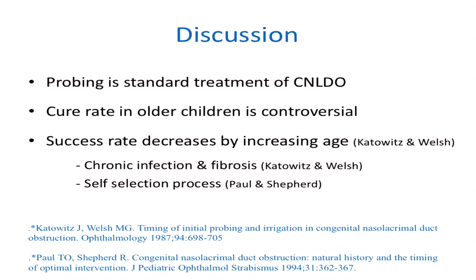Wells and Kotovich presented that the success rate decreases with increasing age, and they believe that with increasing age there is chronic infection and fibrosis that decreases the success rate. However, Paul and Seffert have a different opinion. They believe it is a self-selection process, meaning the simpler cases get cured with time, and only complex cases remain, hence decreasing the rate of success.